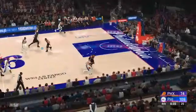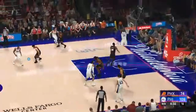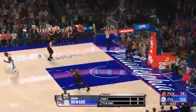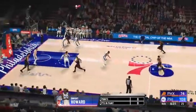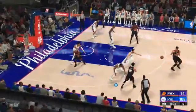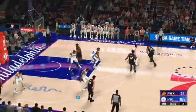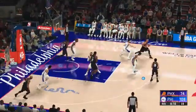A look at the clock, a little under 3.5 minutes gone here in the fourth. Bobbed up there for Howard, and Howard with the stuff. Great timing and recognition as Howard is able to go up for the alley-oop. Phoenix has gotten off to an 0-for-2 start from downtown here in the fourth quarter. Neto, the pass to Johnson. Back to Neto.